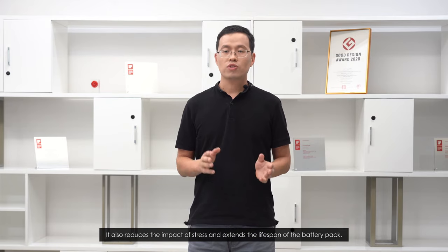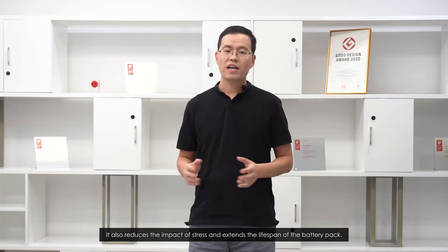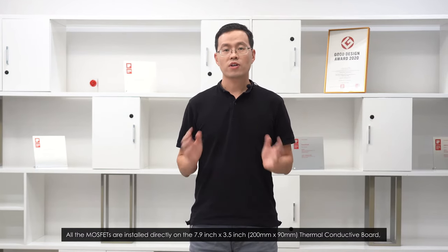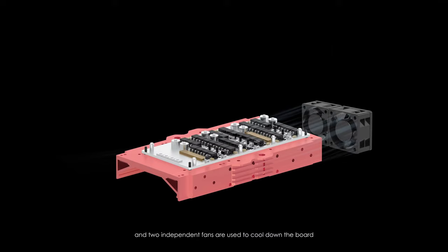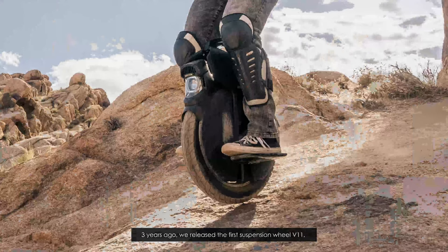It also reduces the impact of stress and it extends the lifespan of the battery pack. All the MOSFETs are installed directly on the thermal conductive board, and two independent fans are used to cool down the board. A no cutout experience is what we are striving for, and Wrapper is made for this mission.